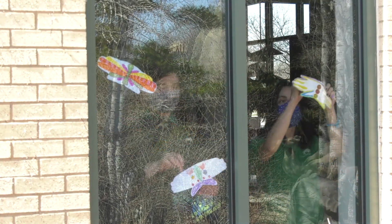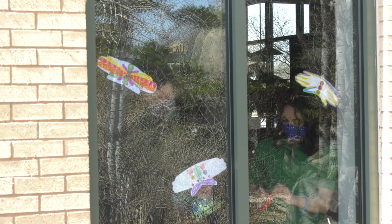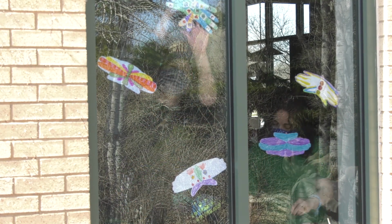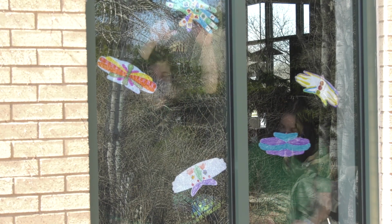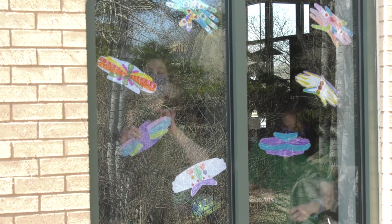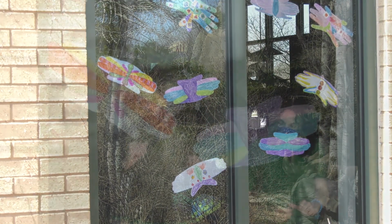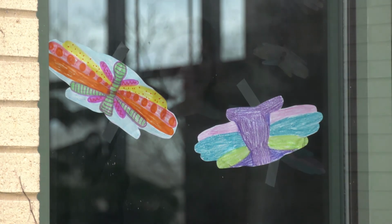Now we're ready to hang our beautiful birds in the window. When the birds outside are flying, it can be hard for them to see the windows in houses and buildings because windows are clear. Sometimes birds can bump into windows and get hurt. We can help the spring birds by hanging a colorful welcome bird in the window. When flying birds see our welcome birds in the windows, they won't bump into them. We can make as many welcome birds as we'd like and add them to all of our windows.